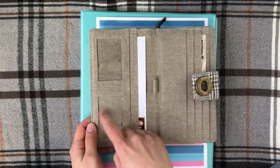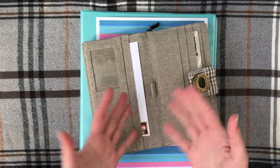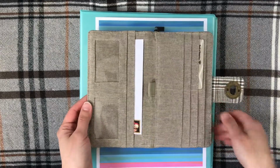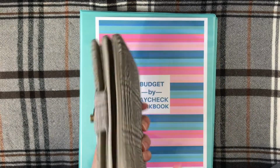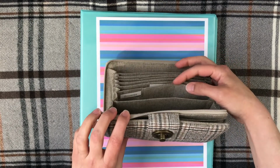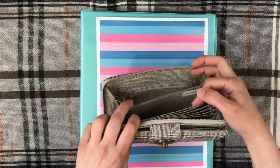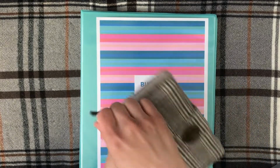So if you are needing to go into your wallet and just pull out your ID, you're not fumbling around with a bunch of cash that everybody can have their eyes on. I do like that you can fit a checkbook in here, and a pen holder to hold your pen. So this was super handy, and I'll show you here the sections for the cash envelope that I was using. So I had groceries, gas, miscellaneous, fun, health, beauty, entertainment. This was really great for the short time I used it.